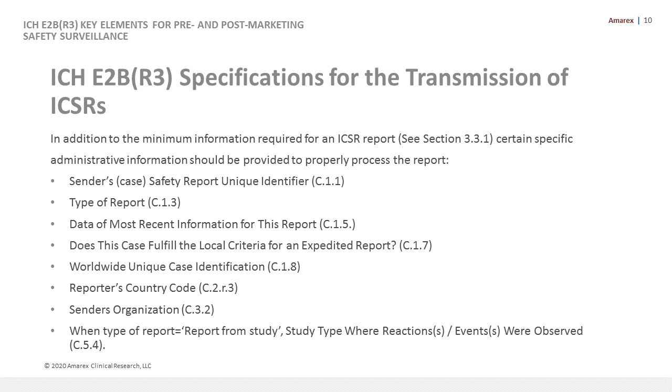The most important one is Sender Safety Report Unique Identifier. The type of report is also very important. Date of most recent information for the report. Does this case fulfill the local criteria for an expedited report? Worldwide unique case identification, if applicable, reporter's country code, sender's organization, and the type of the report. And the elements in the parentheses refer to the guideline that you can see on my last 2 slides about resources and references.